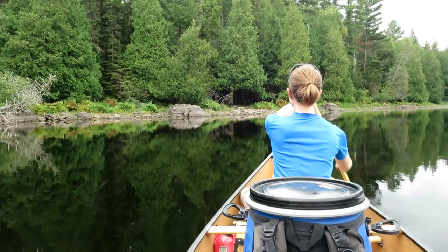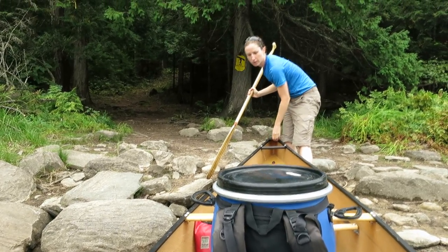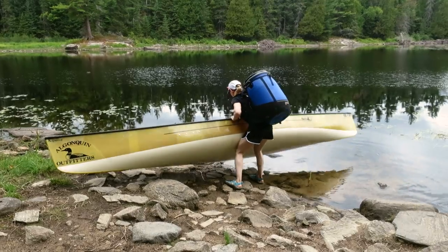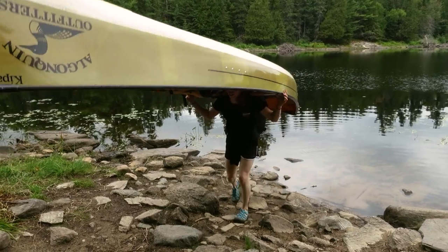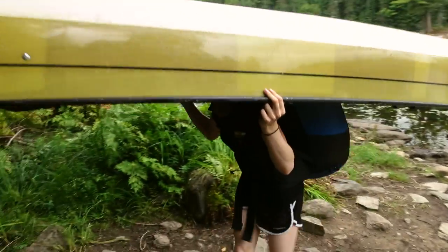Short little paddle to the next portage. So this is even more impressive just because I hadn't realized how heavy this damn canoe is. It's a lot heavier than the ones we're used to. And yet, Chris does it with style.